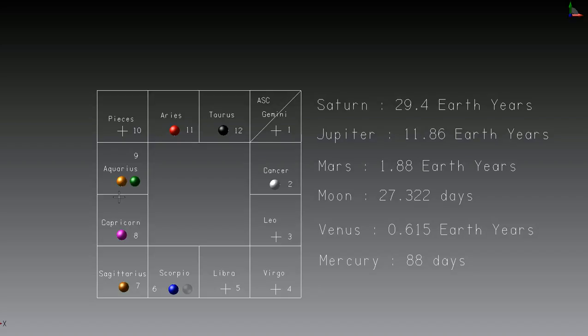Now, whenever we say that the transit is happening, the Jupiter is moving in my first house, that does mean that Jupiter's placement right now is here. It will go here at that particular location. Then it will take one more year to go to Cancer, and so on and so forth.